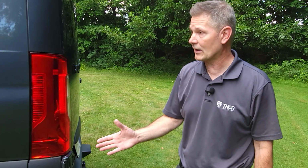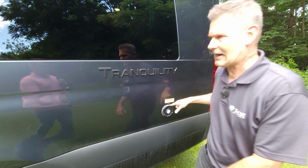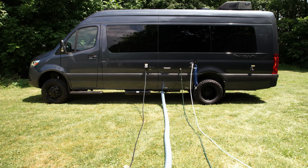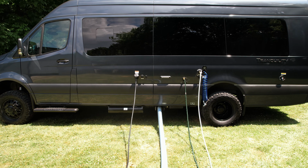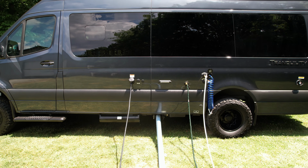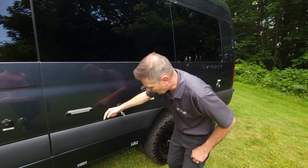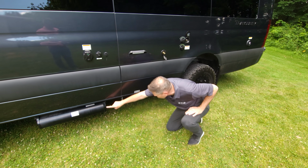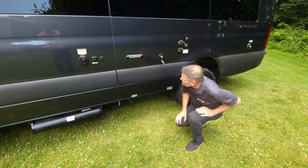As we work our way around to the business end, exhaust right here for your Aqua Hot. Most of your connections are right here, which I really love because it makes it real easy to set everything up. That little spray hose we showed you in the back is going to connect here. City water fill, fresh water fill, tank flush. Right down below, this is going to be where you hook up the Stinky Slinky. That stores conveniently right in there. And then you just take and you pull your termination handles.